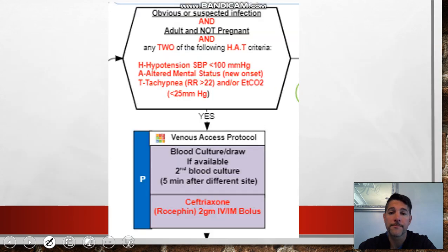So here's the protocols. Here's what we're going with. It's the HAT protocols. This is a protocol that's already being used in multiple places of the country. This is very sensitive, very specific. So it starts at the top here.